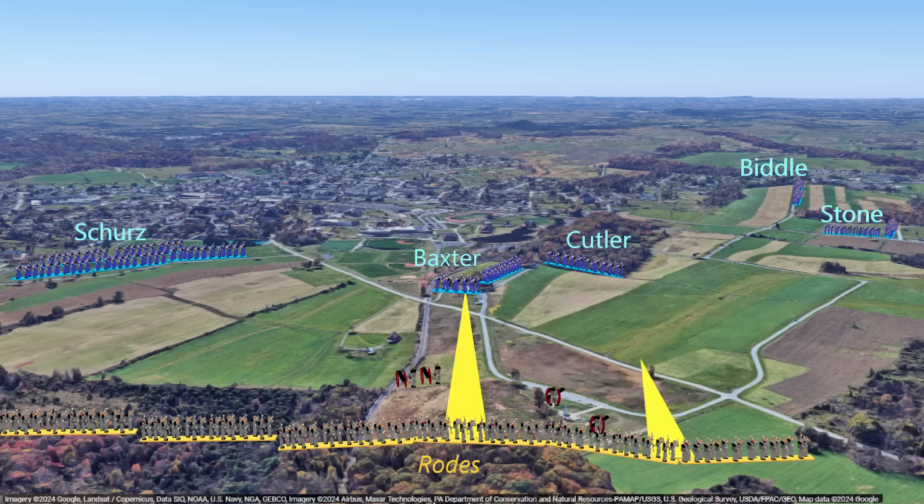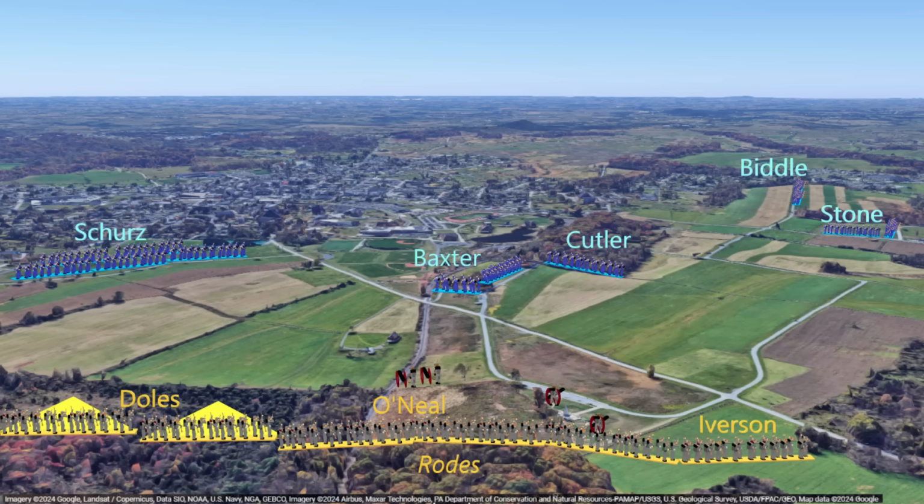Rhodes has surveyed the ground and made his decision. He will attack the Union line at his front with his center and right, and that being O'Neal and Iverson's brigades, with Daniel in support. In addition, he will have Doles hold off Schurz's corps. Rhodes' left might be in danger for a short while, but if Doles can maintain the line just long enough for Early to arrive, the plan might work.